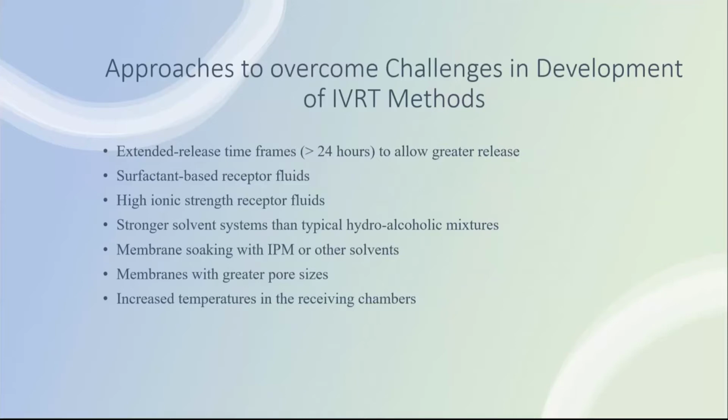So how do we overcome these difficulties that we face in developing IVRT methods? We at Tergus have used many approaches. Some of these I've listed here. We use extended release time. For example, we take it out to 24, even 48 hours if necessary. And if it's just a slow release, that's not an issue as long as we get a linear steady state kinetics.